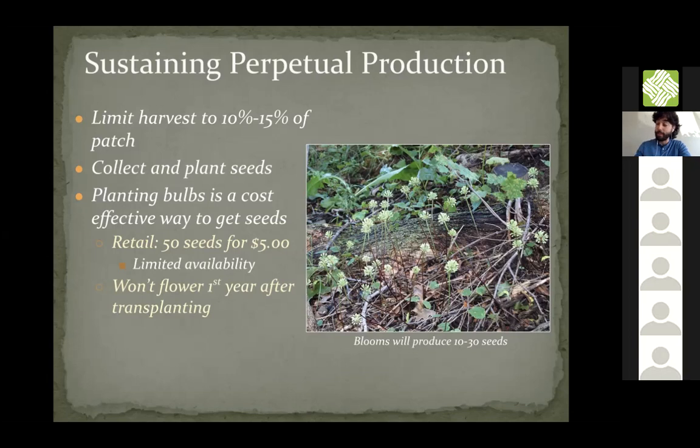There's a lot of research on this, and it's a topic of a lot of debate in the ramp world. A number you'll commonly see is this 10%. You only want to harvest 10% of a population. And that actually, I think, comes from a study from 2003 that came up with this number that you want to harvest 10% of a population only every 10 years. And so that's a pretty cautious approach.